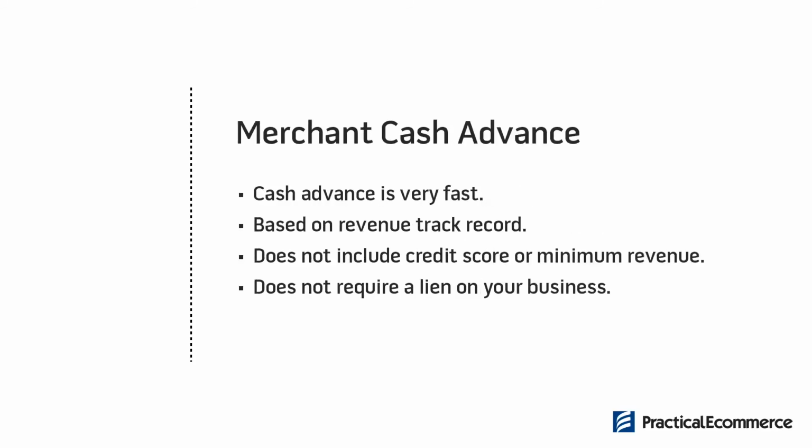The next option is a merchant cash advance. This is a purchase of your future revenue at a discount. It's not a loan. Similar to accounts receivable factoring, the funder will buy a portion of your future revenue. The pros are that a merchant cash advance is very fast, often within 48 hours. It is based on your revenue track record and includes little in the way of other qualifications, such as credit scores or minimum revenues. It also typically does not require a lien on your business.